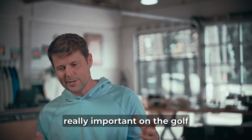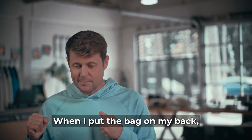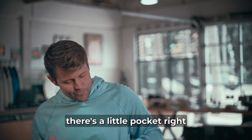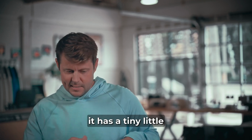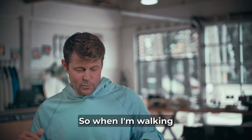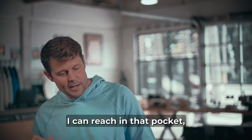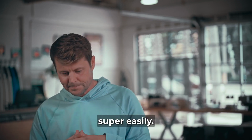Another feature that I think is really important on the golf course is just ease of use. When I put the bag on my back, there's a little pocket right down by my left hip where the rangefinder goes. And that pocket has a tiny little magnet in it, but it's not closed and it's not zipped up. So when I'm walking down the fairway, I can reach in that pocket, pull out my rangefinder, and shoot the yardage super easily.